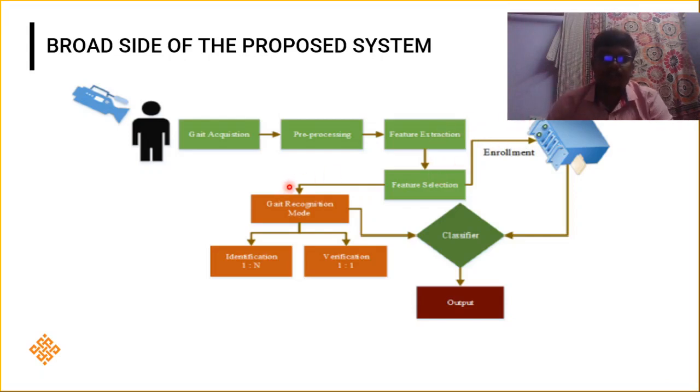So feature selection. As I told you earlier, we are having two modes. Verification means one versus one. Identification means one versus n, like one test image will be compared with all the images or videos which are present in the dataset. So the classifier is provided to determine whether the person is authenticated or not.